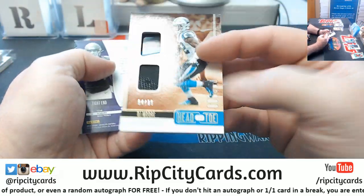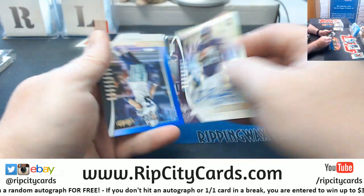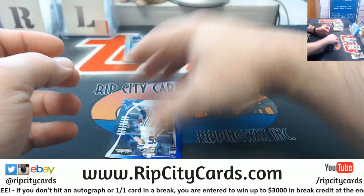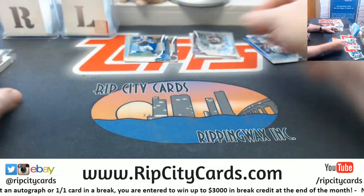Stafford and a Darnold. Got a DJ Moore, giant card to 25. It's going to go in a slider box. And the aforementioned Irv Smith, 50, this time autographed for the Vikings. And a Leighton Vander Esch, 50, for the Cowboys.